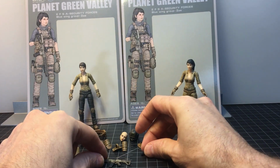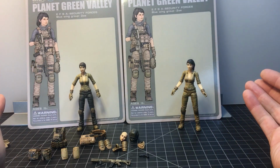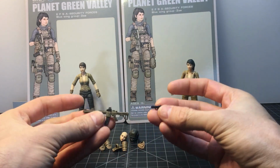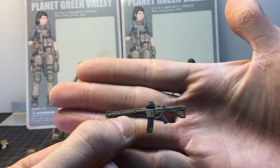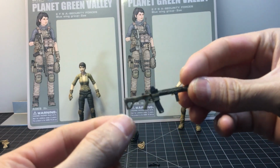Now, again, if I'm really trying hard to criticize this figure, my first criticism was her complexion. The other one would be that there's only two weapons. But man, it is a well done weapon. I mean, it's really painted well. It's really sculpted well.